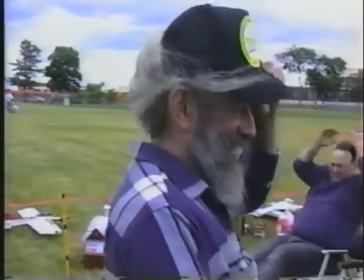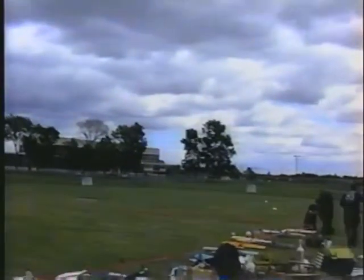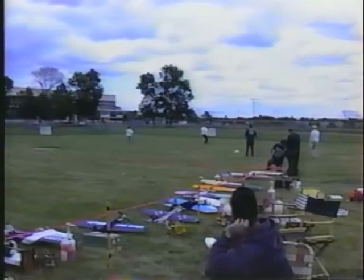This guy's name is Joe Schick. Oh, hold the planes. Get the planes. Oh, the tent just went over. Where's the tent? There goes Banjock's car across the field. Yeah, he goes, who said it was windy today?